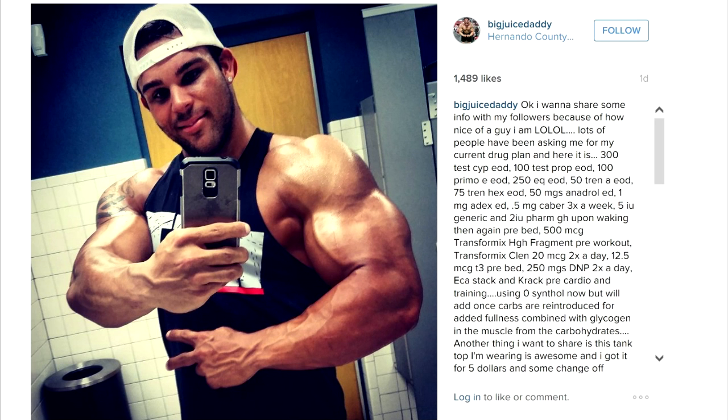Again, they work through the same mechanism in the body. Clen is probably cheaper. I don't know why he's not just running more Clen. He's a hardcore dude, so I don't know why he's running the milder drug there. But, you know, to each their own. And combining the two together, when they both work through the same pathway.